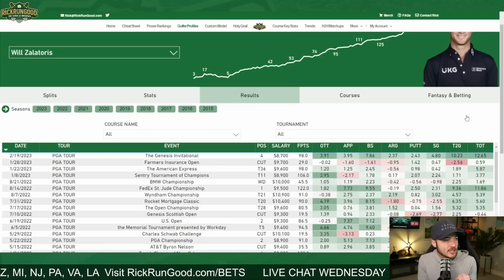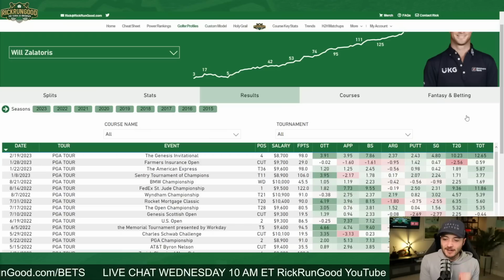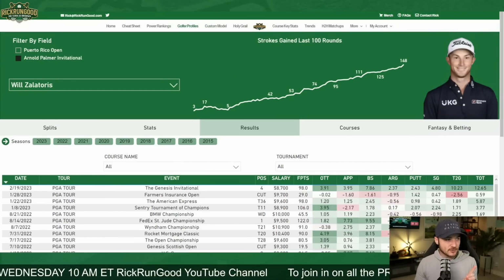Here's a dirty little secret. Will Zalatoris can putt well, okay? He has gained strokes in 5 of his last 6. Let me get this right. I'm going to get the numbers right. In his last 17 measured events, he is gaining 21 strokes putting. The 17 prior to that, he lost 20 strokes. So that is a 41 and change stroke improvement with the putter from this last 17 to the 17 prior. Zalatoris is a lot better putter than people realize he is.